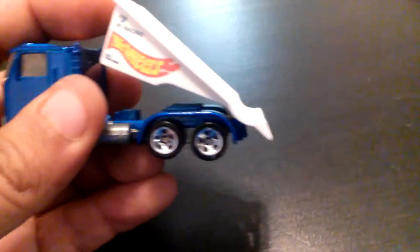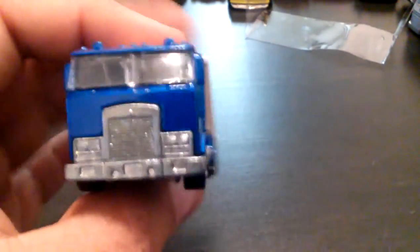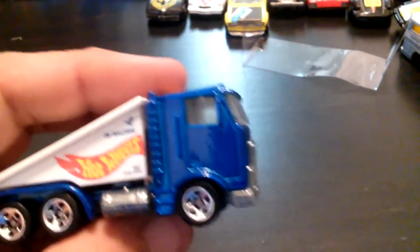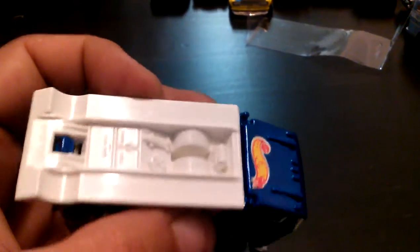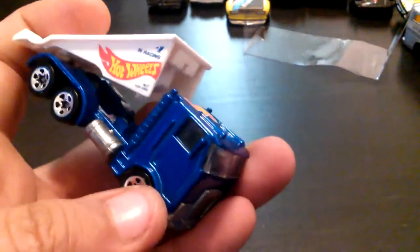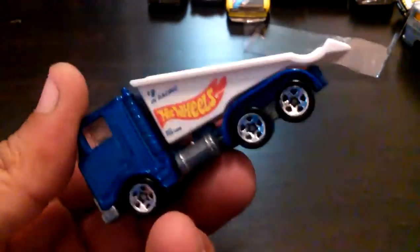Oh, the Ram truck. The window's kind of coming out. All right. Definitely going to be a sweet custom. I think I'm just going to take the tampos off of that on top. Leave it blue. I don't know. We'll see what I do with that. All right.